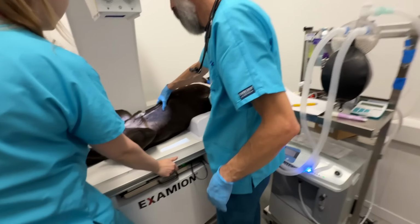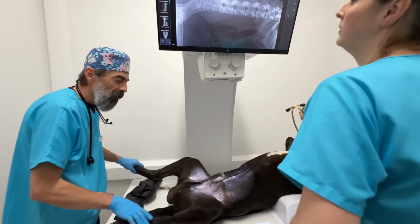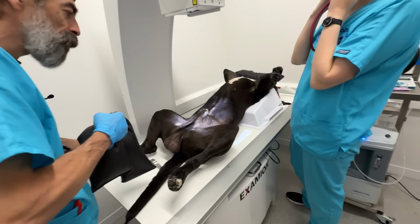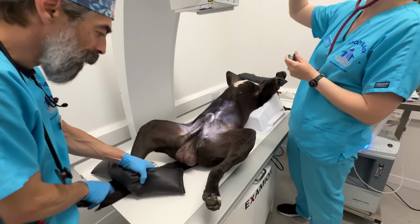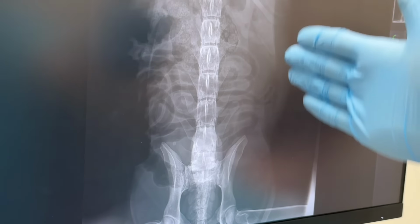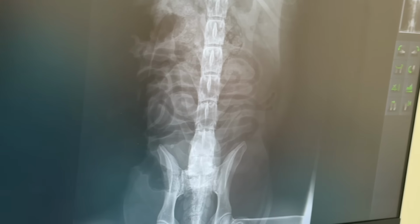So we're now using a cradle that allows us to take a better image of what area, Doctor? Same area but a different view. It's a ventrodorsal picture of his lumbar spine. You can see the alignment. Beautiful. Which is perfect.